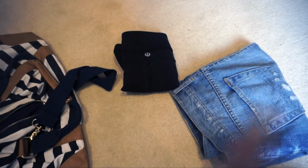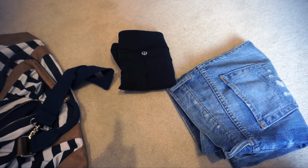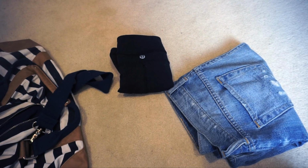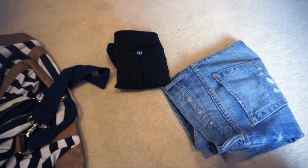My next tip is to pack one pair of jeans that you love and one pair of leggings that will work with anything. The reason why this is awesome is because you can just bring multiple shirts and have multiple different outfits. So if you bring a shirt that goes with your leggings and your jeans, you have two outfits. Then typically I will bring just one really fancy item.